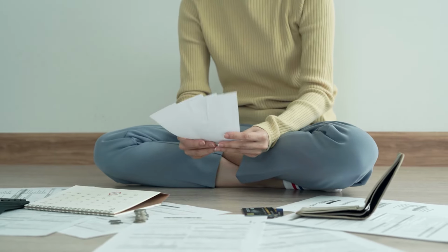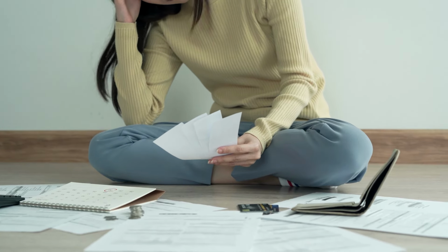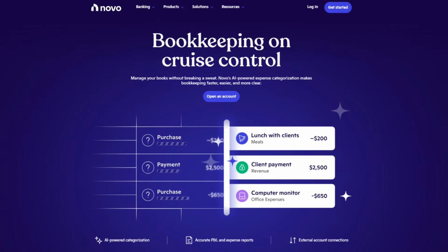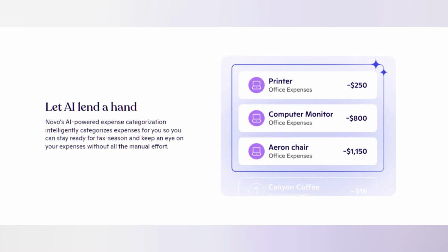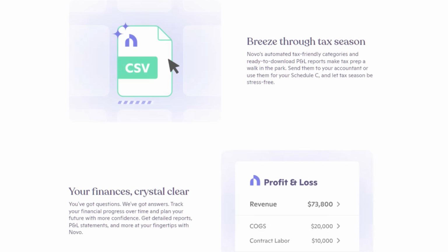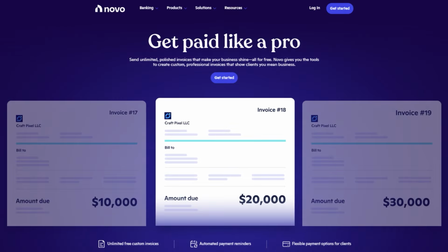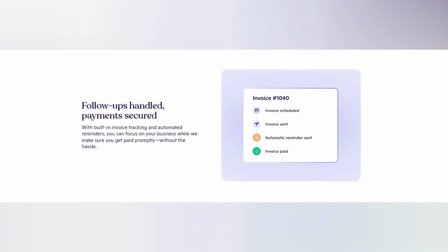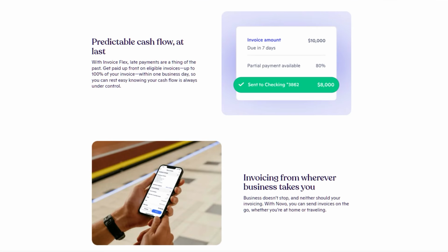Now, bookkeeping and invoicing are two of those things that can feel like necessary evils when running a business. Important, but tedious. Novo, though, takes a lot of the headache out of that process. For bookkeeping, Novo automatically categorizes your transactions, which means you're not stuck manually logging every expense and payment. Instead, you get a clear, organized view of where your money is going, helping you make smarter decisions without digging through receipts or spreadsheets. Invoicing with Novo is just as straightforward. You can create and send invoices directly from your account, so you're not juggling multiple apps or platforms to get paid. Novo even lets you track your invoices, showing you when they've been paid or if it's time to send a polite nudge. It's a small touch, but one that makes a big difference in cutting down the stress of chasing payments.